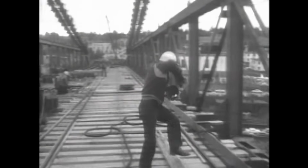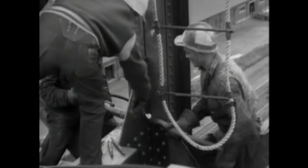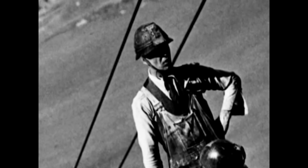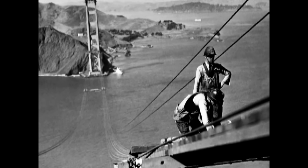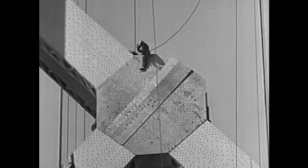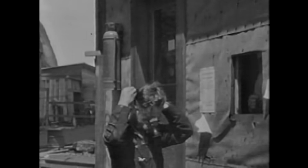Some of the riveters, however, were becoming afflicted with mysterious and troubling ailments, referred to collectively as Golden Gate disease. The symptoms included hair and tooth loss, and disorientation and instability. Chemists soon discovered that when the hot rivets made contact with the primer paint on the steel, toxic vapors were emitted and inhaled by the unsuspecting workers. Respirators quickly became standard equipment.